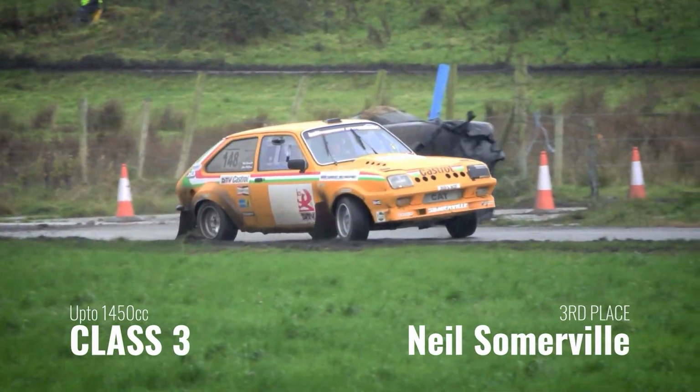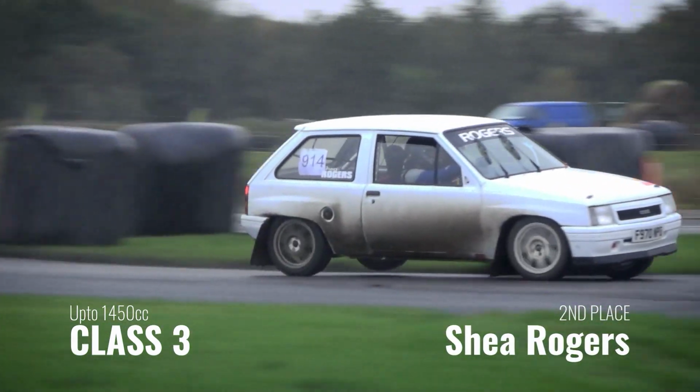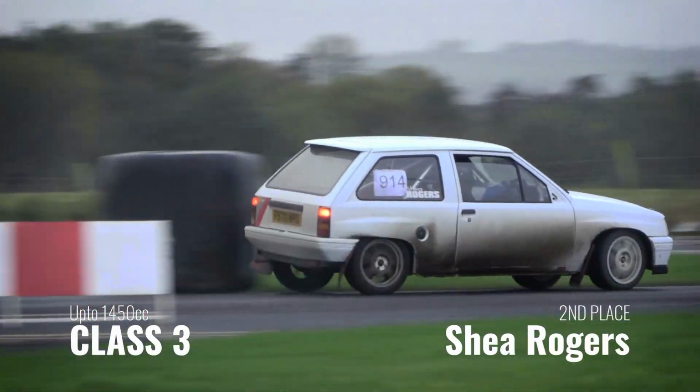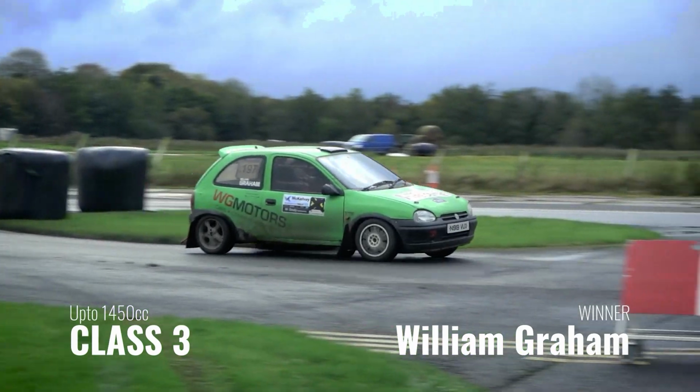Class 3 and Neil Somerville brings the Chevette home in 3rd. Shay Rogers has a fine return to the RSA, taking 2nd. But winning the class by 6 seconds is William Graham.